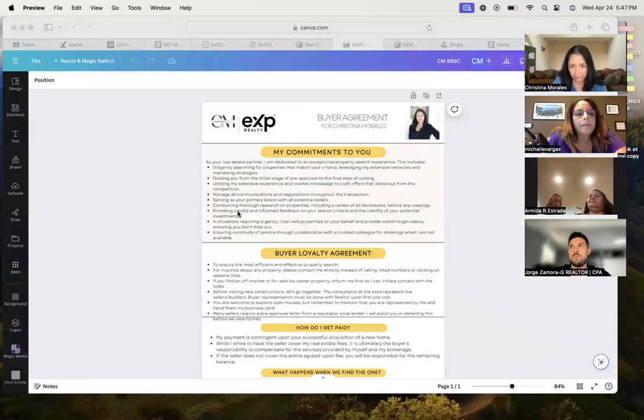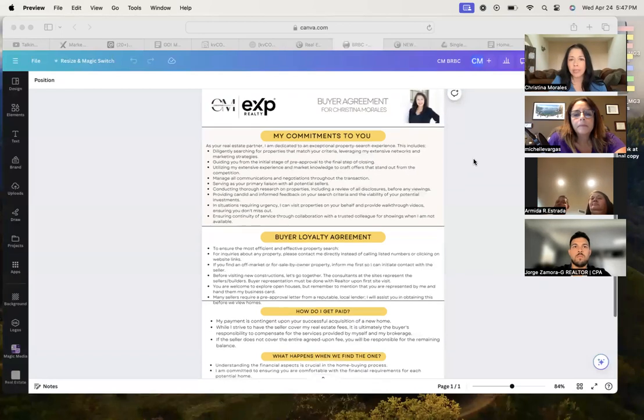So you have that. And then, once you're working with the buyer, we have the BRBC form. And then I have created this little, and again, through Canva, this buyer agreement form.